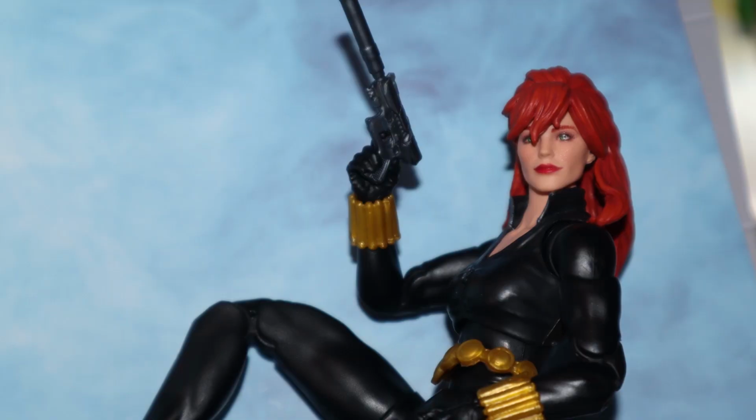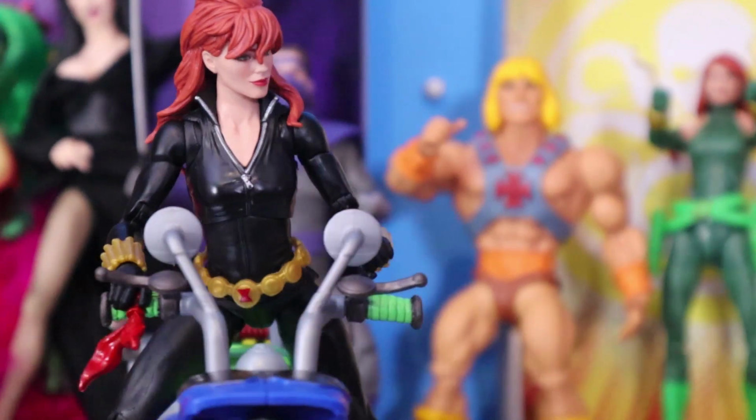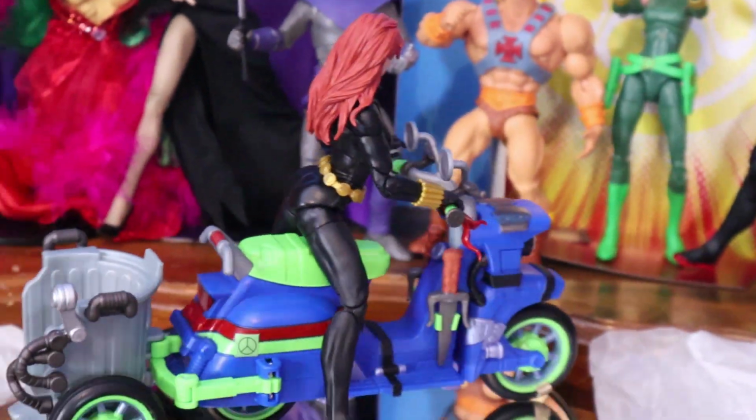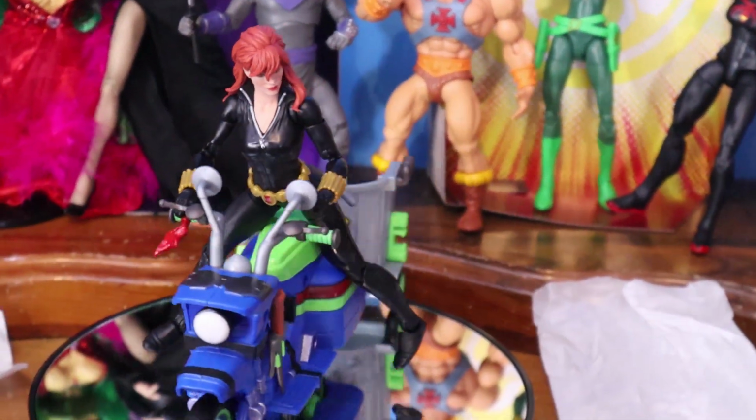Number 8, yes, the 60th anniversary Black Widow. I just love the different hair styles, different faces. There were 3 different faces, 3 different head sculpts, so that was very nice. And it was just a very good figure. I had no problems with it. She had a lot of nice accessories.